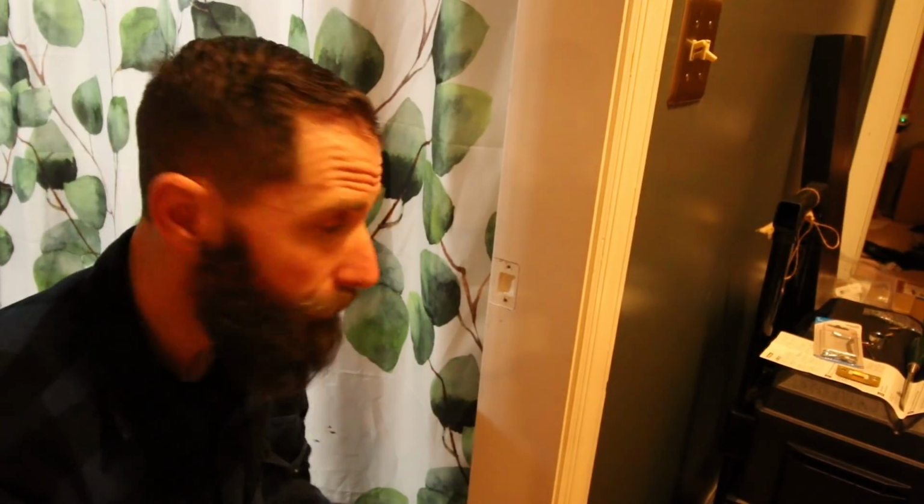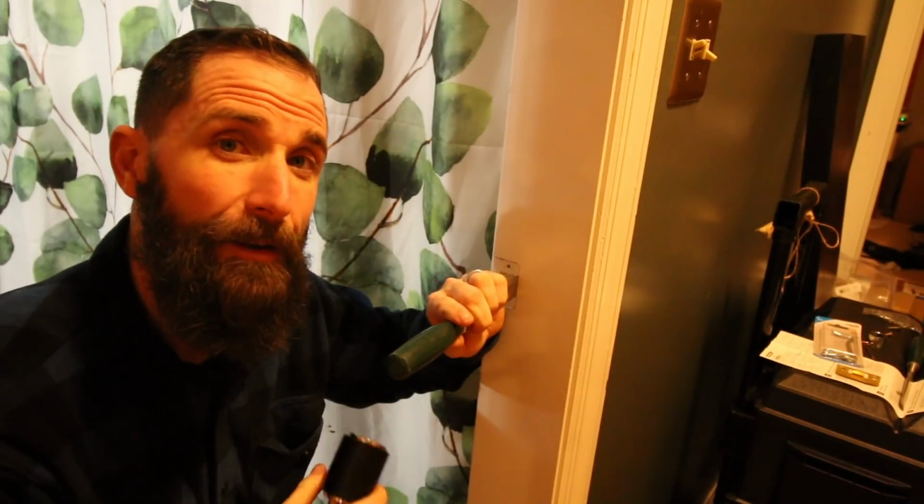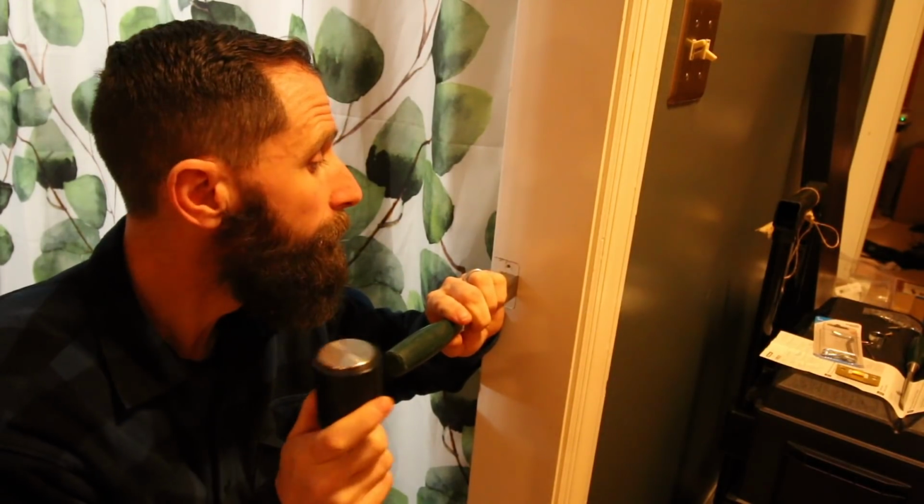This bathroom doesn't have a locking door, so, you know, now that it's all done, this bathroom, I probably should get that done. That's what I'm gonna do. The latch was bigger than the old one, so I gotta chisel it out.